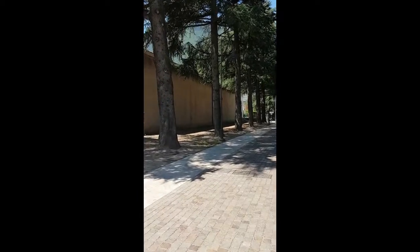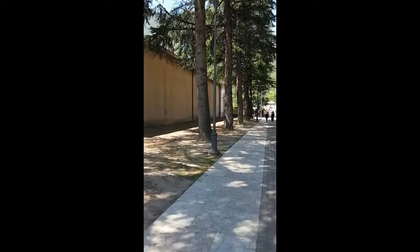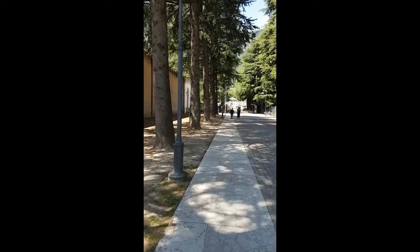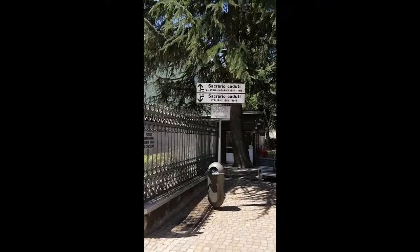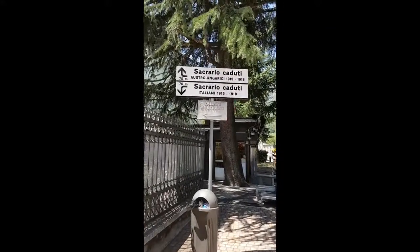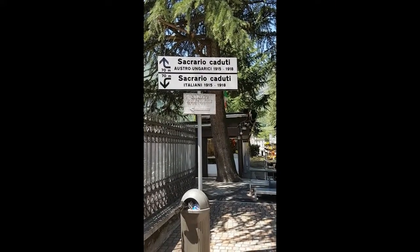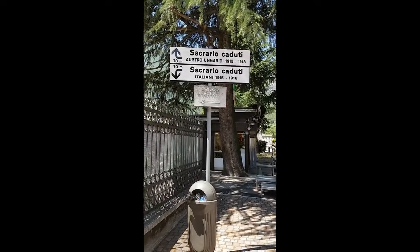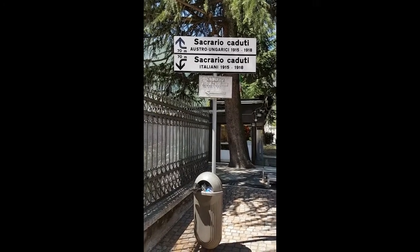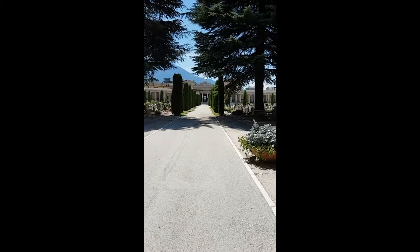caduti, the First World War. When I was back in my room I said veterans, but actually it's not the veterans, it's the fallen of the First World War. And I'm going to show you that in just a minute. Here's the sign of the entrance to the memorial area for the soldiers. Notice that it actually has two different areas. It says Sacrario Caduti Austro-Hungarici and Sacrario Caduti Italiani, and that means that they buried the soldiers from the Austro-Hungarian army and Italy in two different places, which I find very interesting. So the Italian ones are on the left and the Austro-Hungarian ones are on the right.